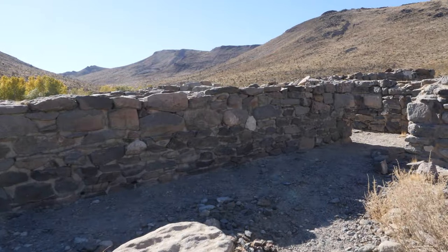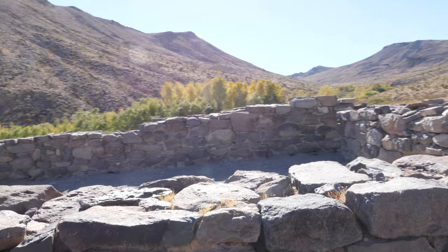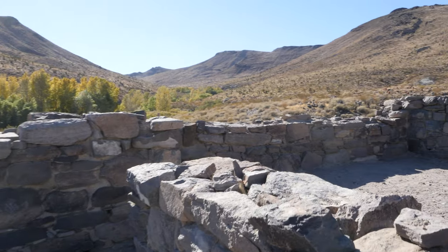Now, if you come out here, help preserve the land. If you see someone going to take a rock, stop them. Tell them to put it back. It doesn't take long. In 15 years, this place went from astonishing to, well, you need to experience it yourself.